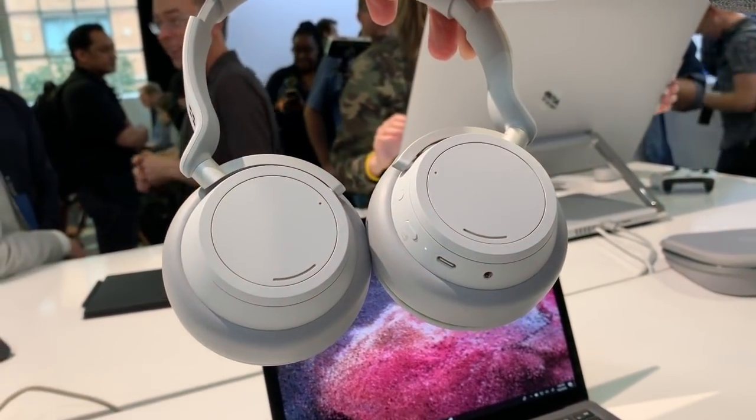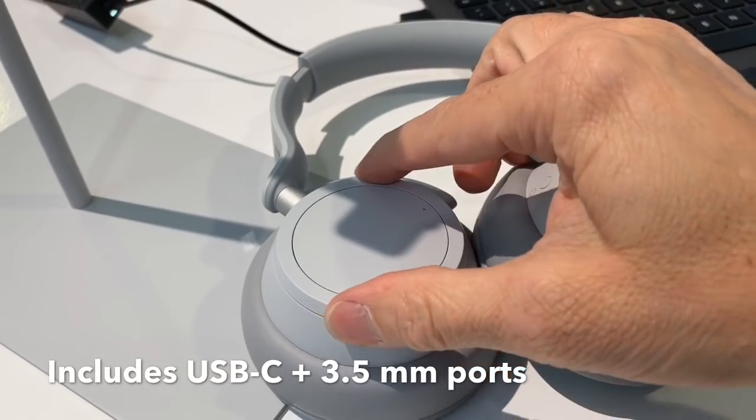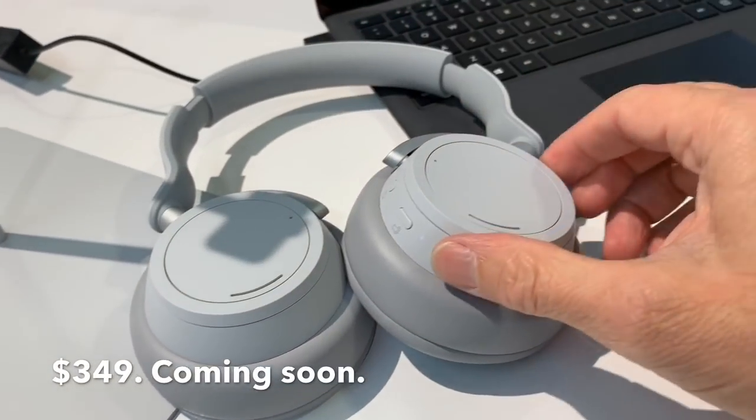Also note, you've got the 2 dials, these 2 rings right here. One is to adjust noise cancellation and the other is to adjust volume. But it's like dialing in.